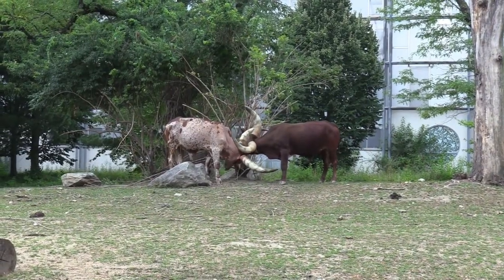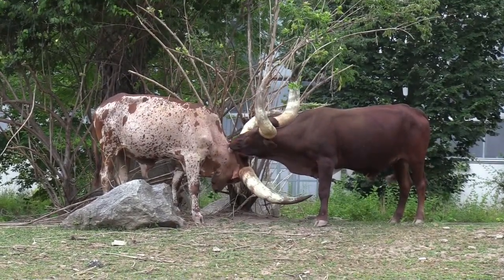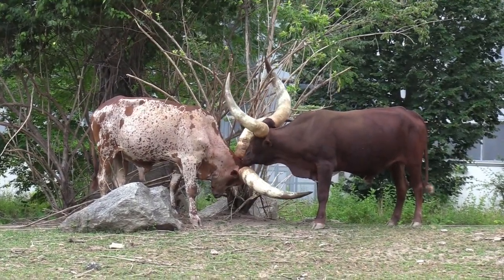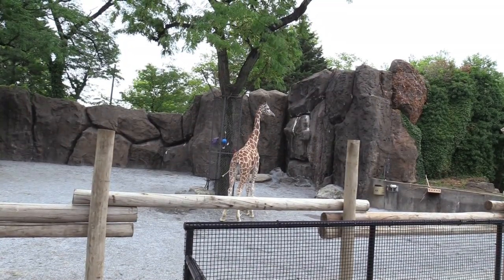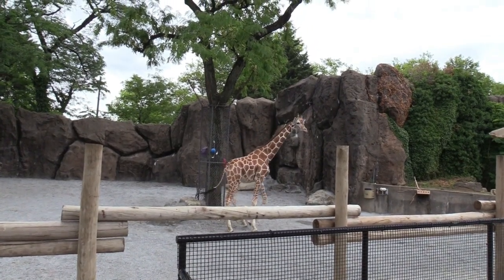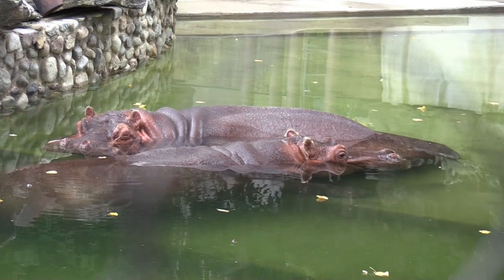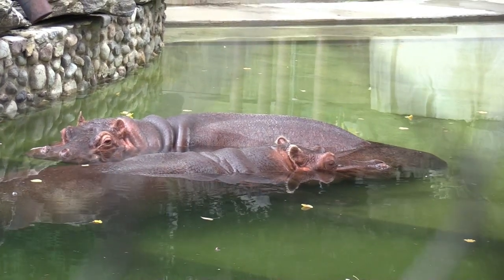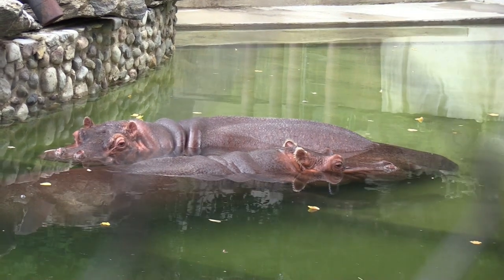Alright, well, Watusi cattle are out of their barn. Much better look at them. Hey, that's a boy! A boy! Giraffe over here trying to get to those leaves up above. Yeah, much better view of the hippopotamus. Not completely submerged like they were this morning.